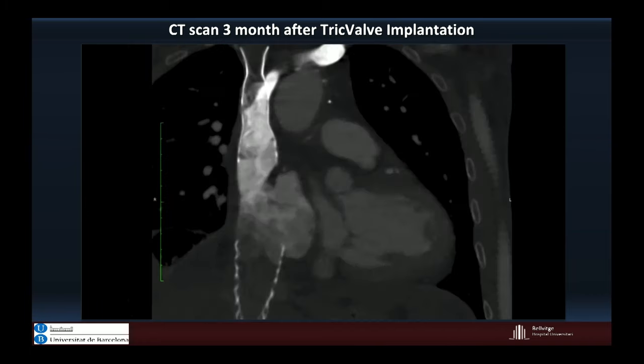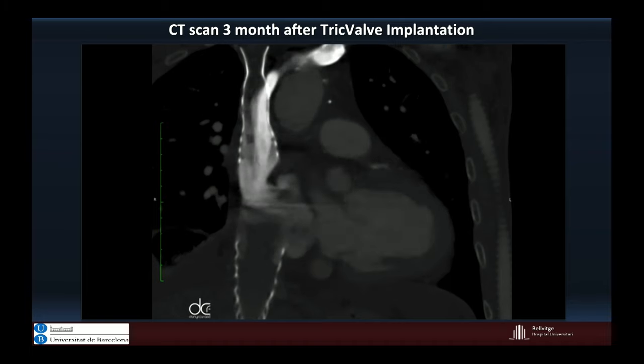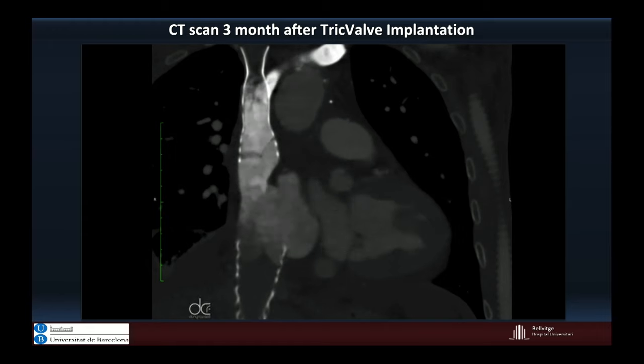This is another view for this injection, as you can see. Perfectly the correct coaptation of the inferior vena cava and the superior vena cava, avoiding the regurgitation to the great veins and avoiding some of the problems.